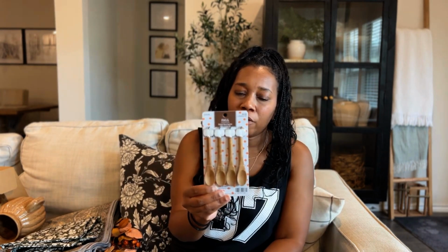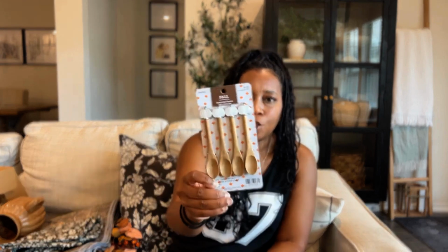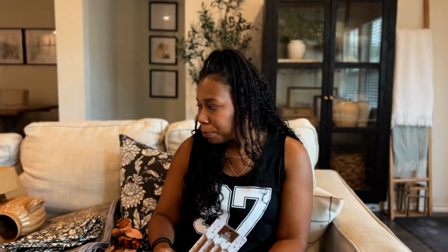Let's move on to Hobby Lobby because I only have a couple of things from Hobby Lobby. First, I picked up these wooden spoons with the little pumpkins at the top to put at my coffee bar. I thought these were super cute. I've seen these before from other YouTubers. I think they were 40% off. The regular price is $9.99, and I think it was 40% off all fall at the time, so I think they ended up being like $6. Super cute with the little pumpkins on top.